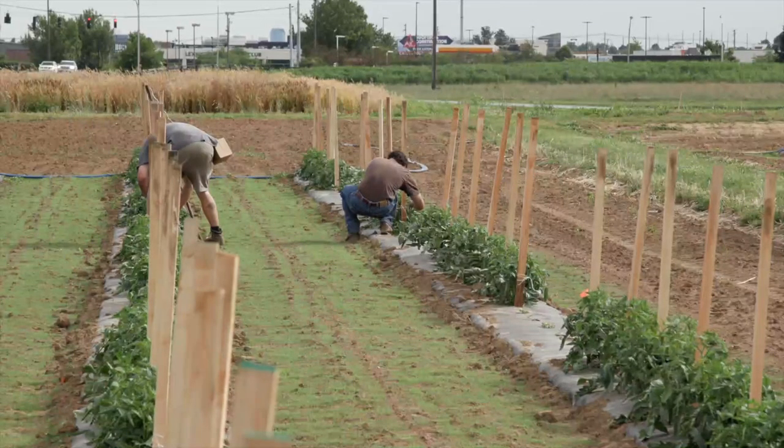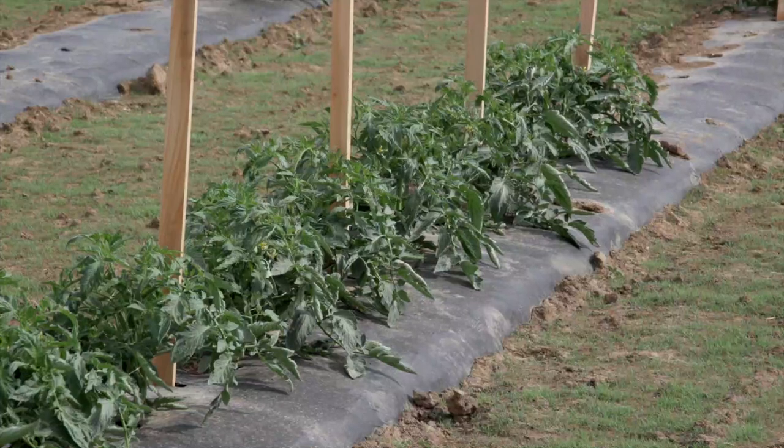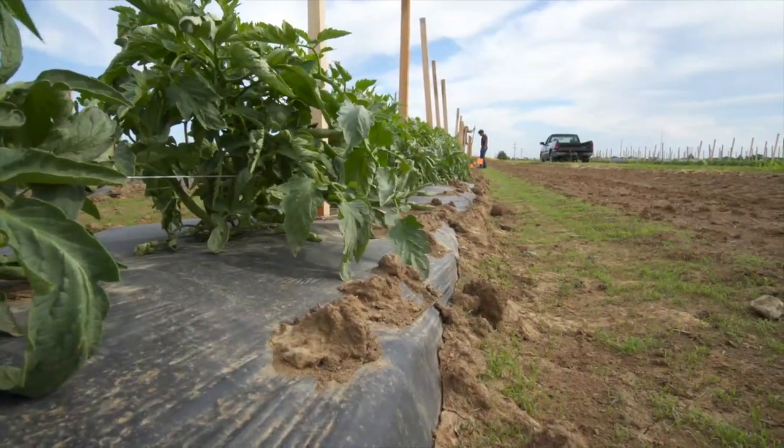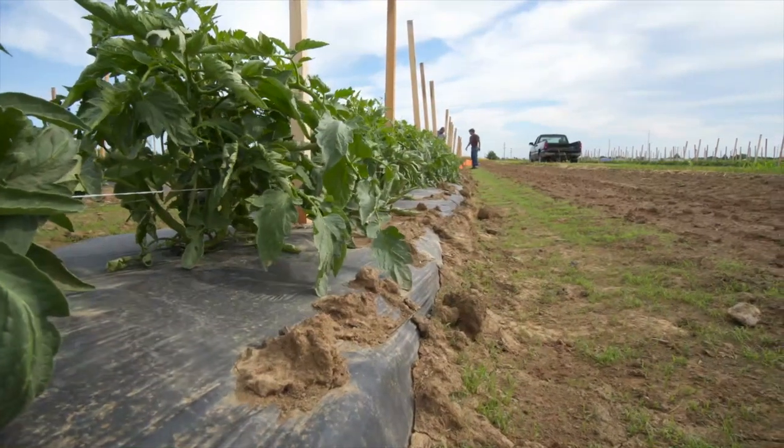This is commercial tomato production research. My guys are in the background staking and trellising these tomatoes. And in this trial, we're looking at disease control methods.